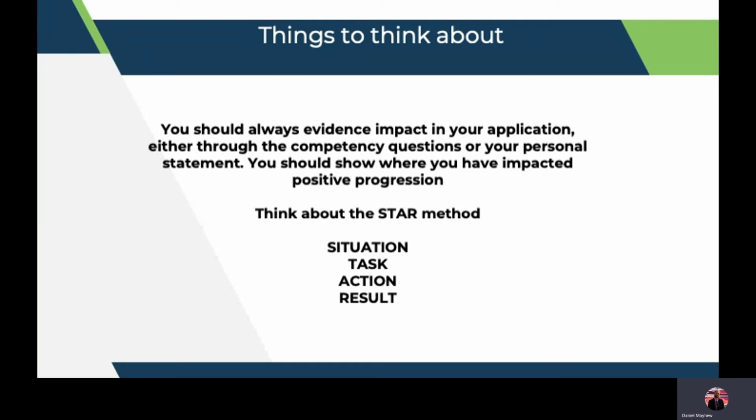So the situation you found yourself in when undertaking this particular task, the task that you undertook in order to complete the objective, the action of yourself within the organization to complete the task, and the result of those actions. So situation, task, action, result. This is a good method to use in application forms. This is a good method to use in interviews as well.